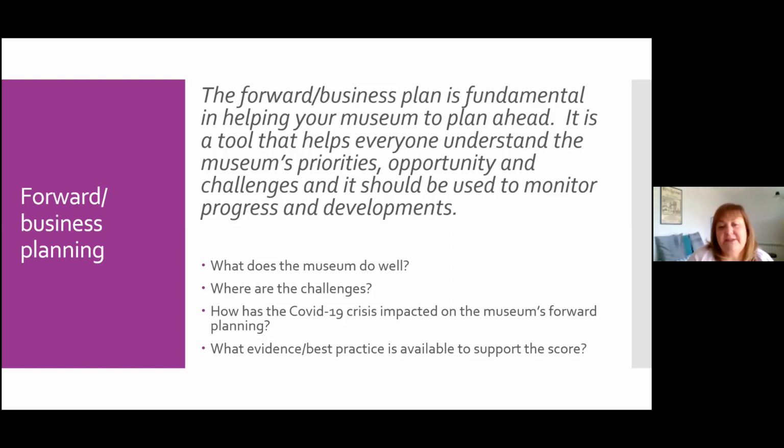Before we move on to the 6 key themes, you might want to think about what the museum does well with forward and business planning. Where are the challenges? There is a space on the health check for you to talk about how the COVID-19 crisis has impacted on the museum's forward plan, and what evidence or best practice you think is available to support this score. If you'd like to take a break now while you think about those issues, that would be great, and then you can rejoin us for the start of the 6 themes.